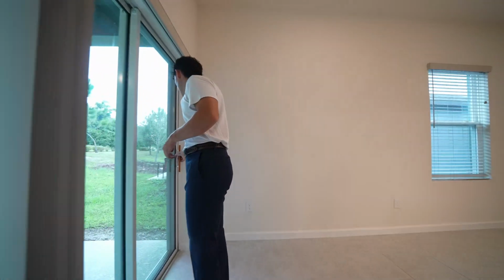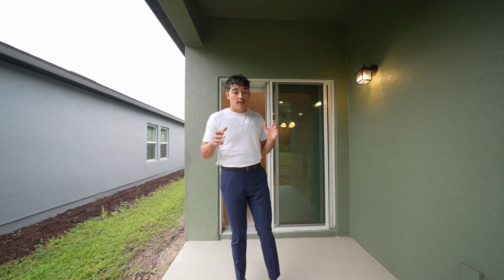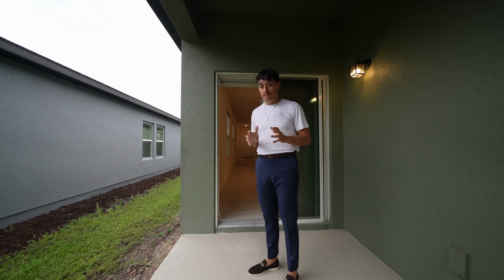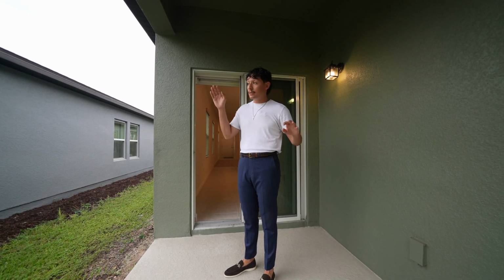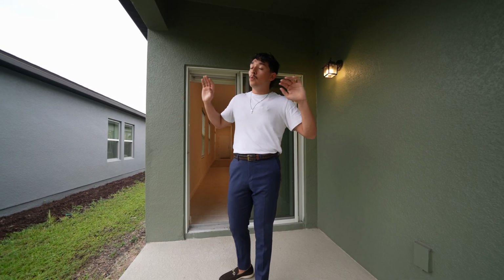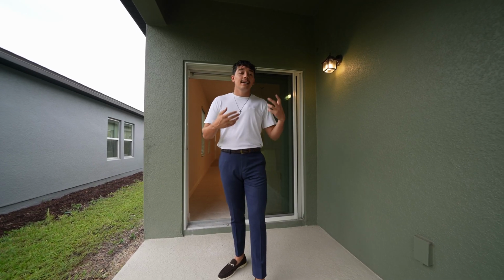Alrighty, so we step out onto this back covered lanai. You have concrete slab below. You have a nice light over here. You can set up a couple of chairs. And not every home in this subdivision is going to come with the covered lanai. Some of them will have slabs like our next door neighbor here, but this one does come with the covered. So you can easily screen this in, avoid any bugs or any pests. Just have a good time out here and enjoy a sunset.